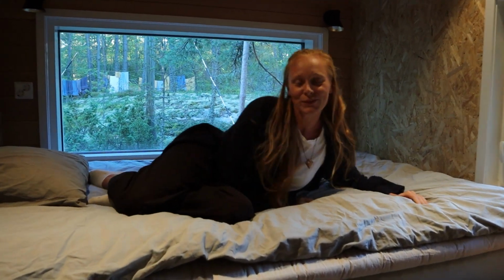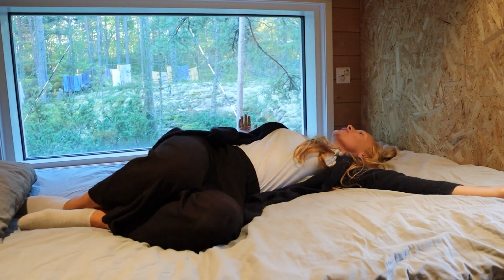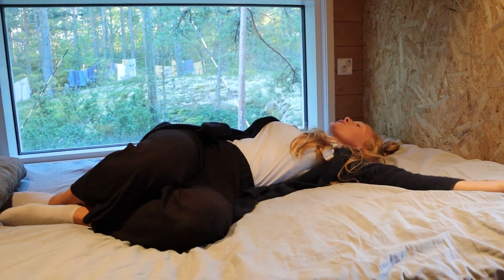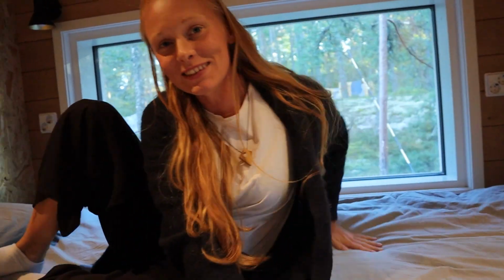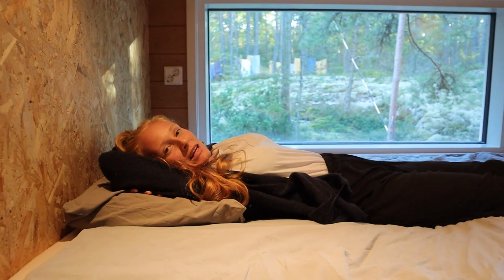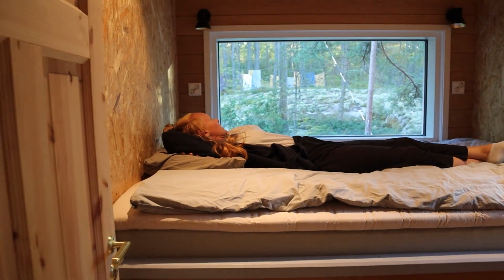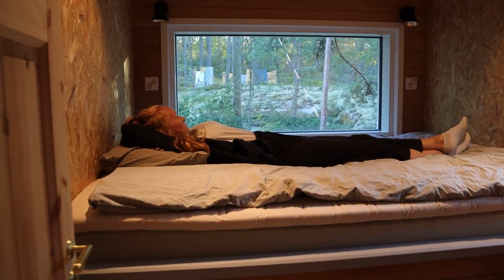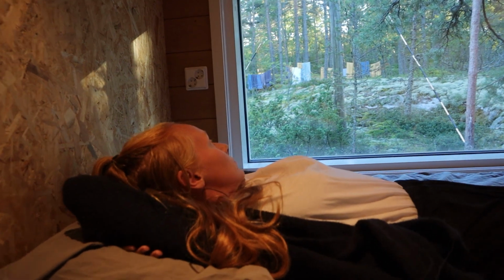This is my favorite room in this cottage. To sleep here with this view, it's so cozy. I could die here, I was going to say, but not die. But this is so cozy. I'm looking forward to spending a night here when it's winter and it's totally quiet and empty and nature-ish outside. Nature-ish outside. Cool.